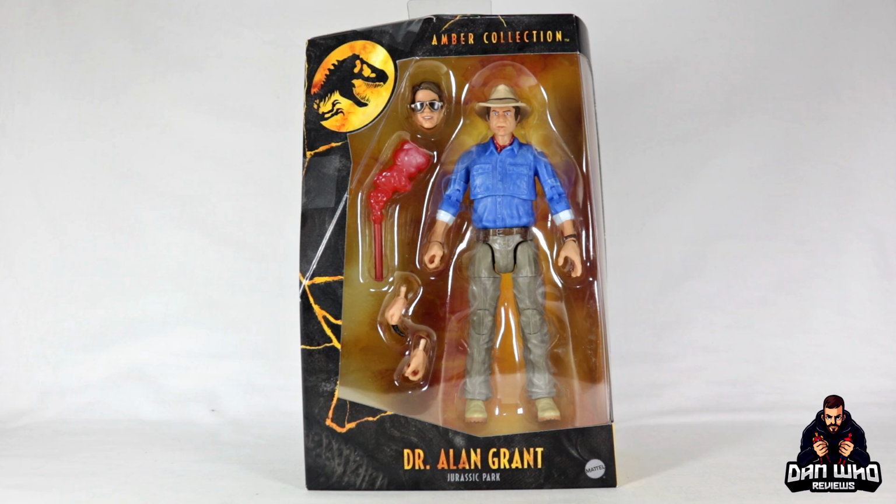Honestly, this line definitely deserves some more attention. If you collect figures at this scale, then look no further for these Jurassic Park representations. And I'm sure the hype will only get higher as the new movie comes out next year and it has got the original cast back in it. The only characters we're missing in this Amber Collection are Timmy and Lex. So I'm hoping Mattel have got a 2-pack on the horizon. But fingers crossed, once we've got them, we have literally got all the human characters from Jurassic Park.